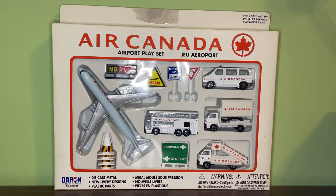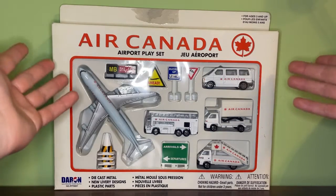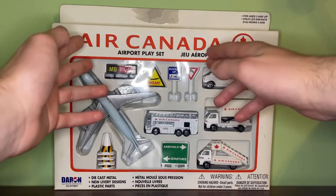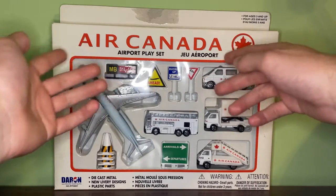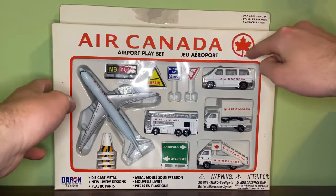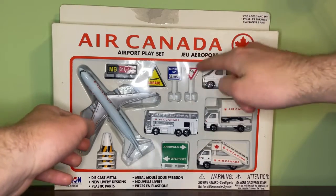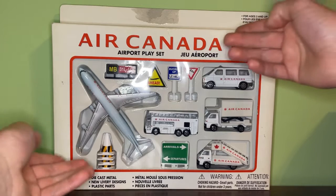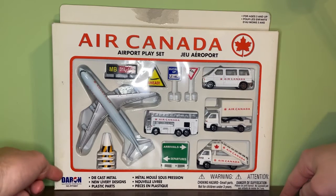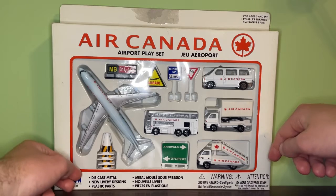So I'm starting off here for the review with the box. The entire box pretty much is just white, and then it has the reddish orange coloring, the Air Canada coloring around the front part here. So we have Air Canada with their maple leaf logo design there, airport playset, and then the rest of this language is French. The bottom has the newer Daron logo, diecast metal, new livery designs, and plastic parts.